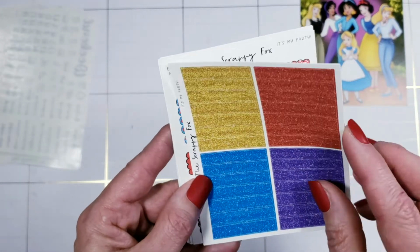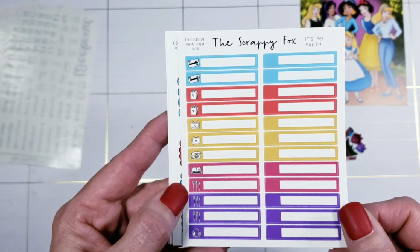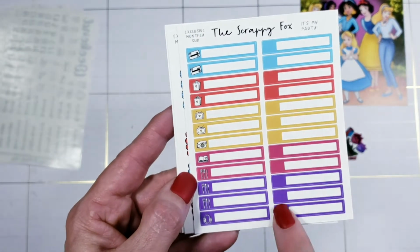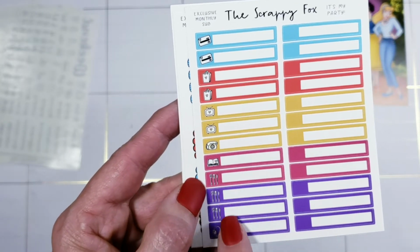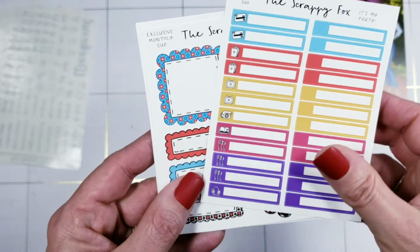Then you've got your glitter headers in the same colorway as the kit. This time we changed this up thanks to one of my PR girls, Kara. She said, we don't need all of these icons on the side. Can we have some without? So you've got one side that has the icons for like bills and shopping and what you're watching and any phone call you need to make and what you're eating. And then this side is blank. So you put whatever you want in that one.